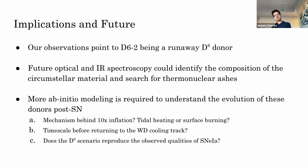In addition to the observations, I think there's a lot of really interesting work to be done with these objects on the theory side to really understand how they evolve after their companions explode. I mentioned the fact that these D6 objects are inflated by a factor of 10 compared to regular white dwarfs. I think it's a totally open question how that actually happens. Why are they inflated?